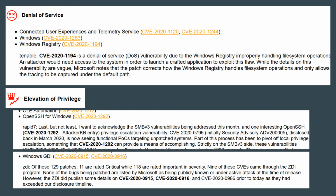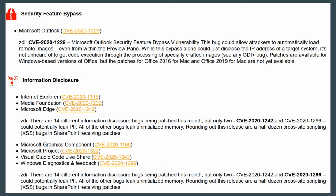What else besides remote code executions? Nice denial of service in Windows registry, but, quote, "an attacker would need access to the system in order to launch a crafted application to exploit this flaw." A lot of elevation of privilege, but vulnerability management vendors highlight only vulnerabilities in OpenSSH for Windows and Windows GDI. Security feature bypass in Microsoft Outlook. It may, quote, "allow attackers to automatically load remote images, even from within the preview pane," and may be used with GDI+ remote code execution.